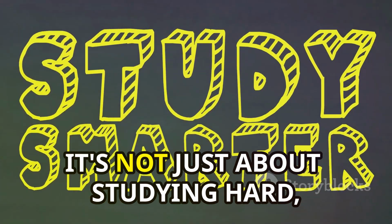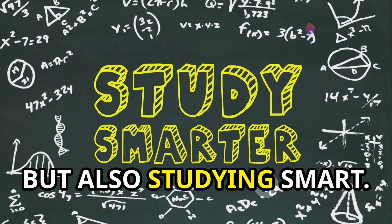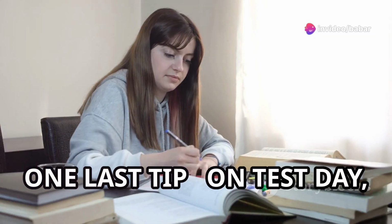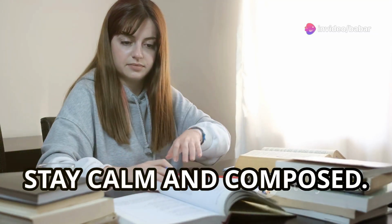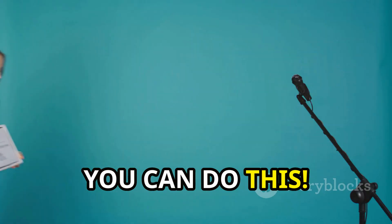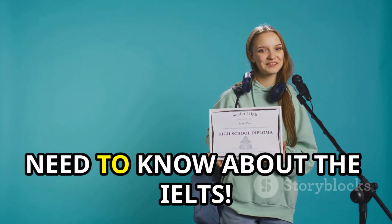And remember, it's not just about studying hard, but also studying smart. Focus on your weaknesses and turn them into strengths. One last tip on test day: stay calm and composed. Trust your preparation and give it your best shot. You can do this. So there you have it, everything you need to know about the IELTS.